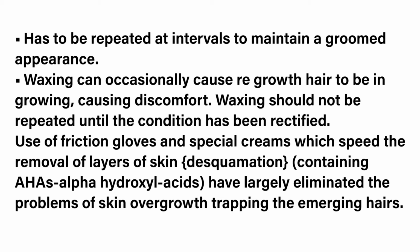Disadvantages. It has to be repeated at intervals to maintain a groomed appearance, unfortunately. Waxing can occasionally cause ingrown regrowth hair, causing discomfort. Waxing should not be repeated until the condition has been rectified. Use of friction gloves and special creams containing AHA, which give speedy removal of layers of skin, have largely eliminated the problem of skin overgrowth trapping the emerging hairs.